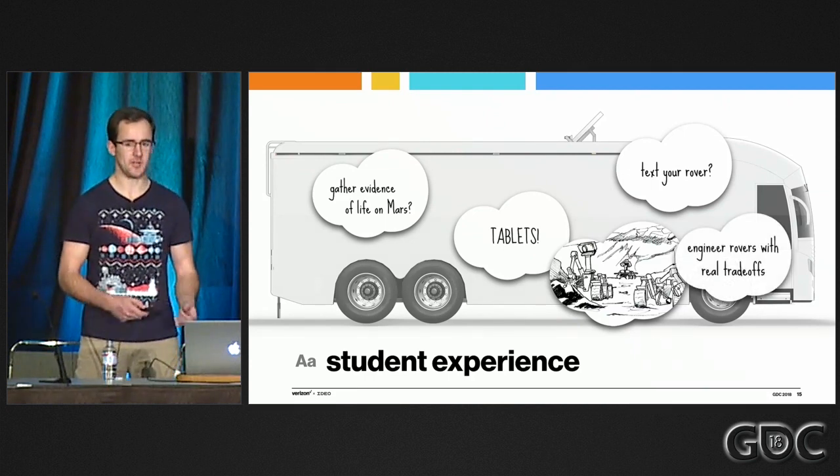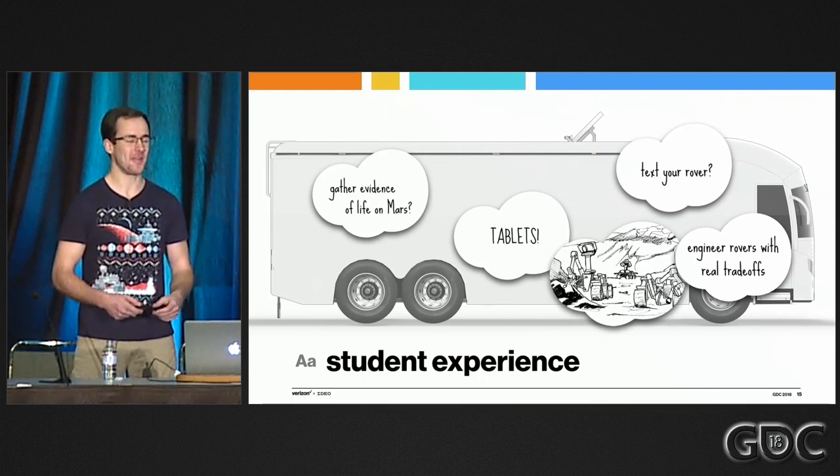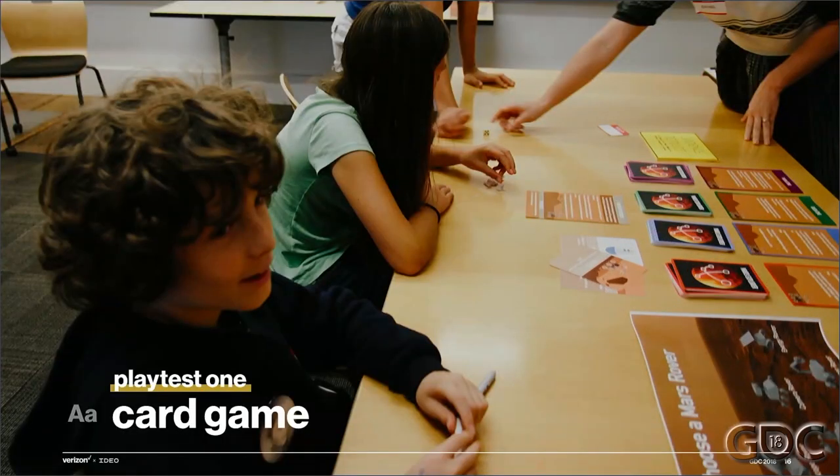And finally, when you send a rover to Mars, you can't change it anymore. That's it. So this doesn't really lead to an iterative approach, which is something that we wanted to emphasize because we were trying to teach engineering. So to start figuring some of these questions out, we decided to create a prototype.